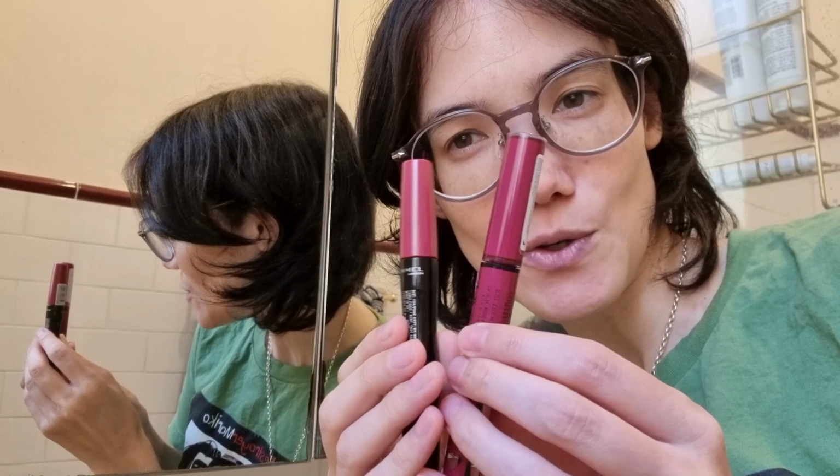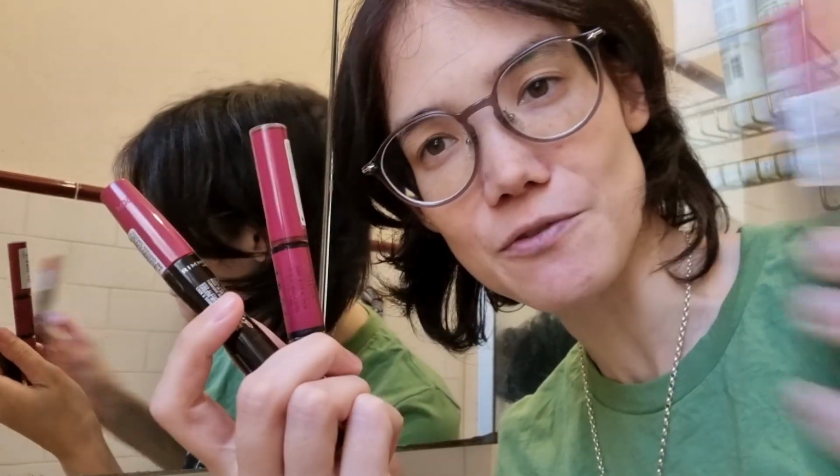I decided to try this shade because it's relatively close to the NYX one, so that we don't get confused by the color being different. I thought I'd try and keep it close, just in case contrast with my lip or whatever changes how we perceive things. So let's give this one a go and see how it does.